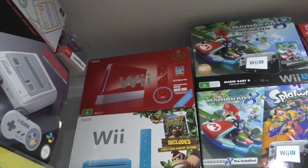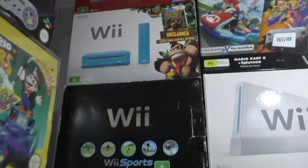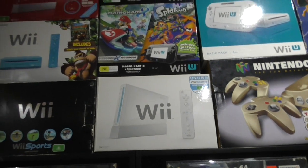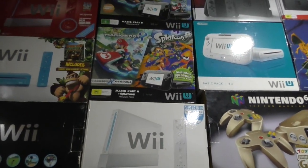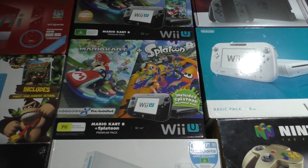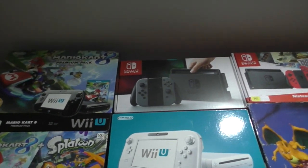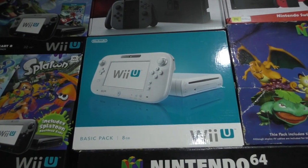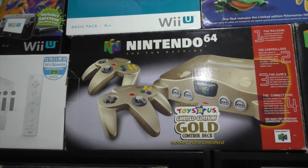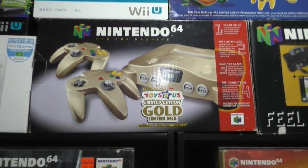Moving on, I have my red Wii, my blue Wii that comes with Donkey Kong Country Returns, my black Wii and white Wii, so I have all 4 Wii colours. There is a Wii Mini though, little red mini one, which I don't have. Going on to my Wii U box console, so I have the Mario Kart 8 and Splatoon one, just the Mario Kart 8 one in itself, an original grey Nintendo Switch, a just 8GB white Wii U, a Nintendo Switch, a pretty clean, crisp Toys R Us limited edition gold controller deck. It comes with 2 gold controllers.